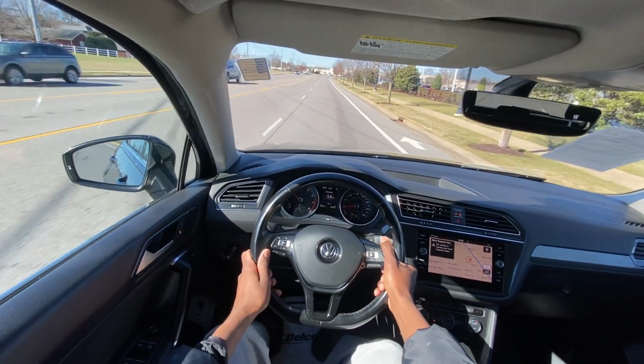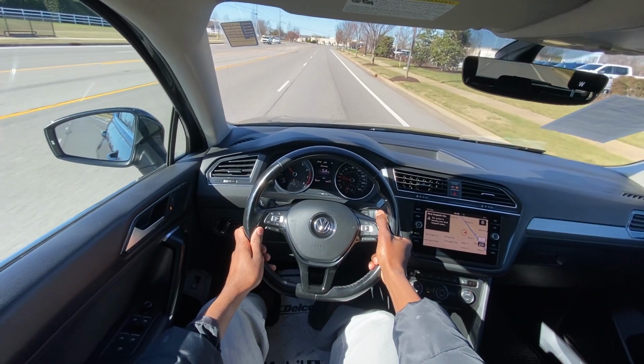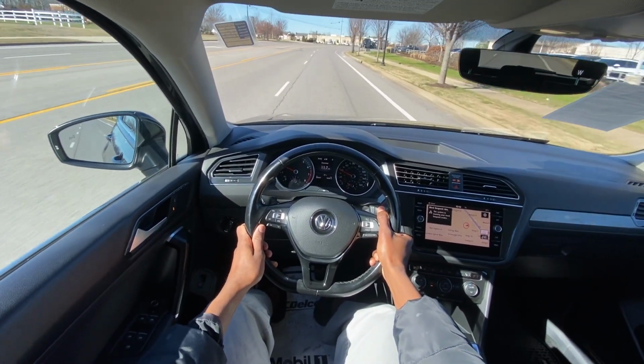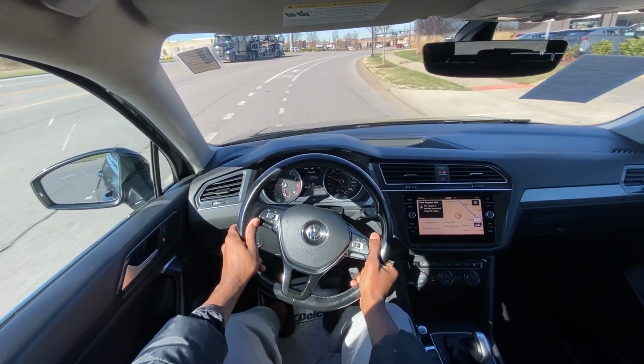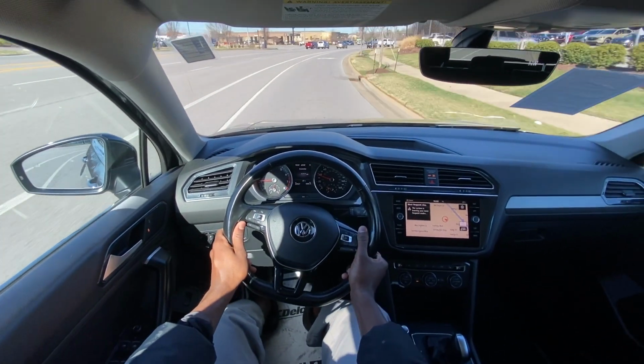So starting the test drive in this Tiguan, the 8-speed's just struggling just a little bit here, just threw on the check engine light. So it's flashing at me now. We'll see if that's just a weird thing it's going through because we're just starting the test drive, or if it stays on.